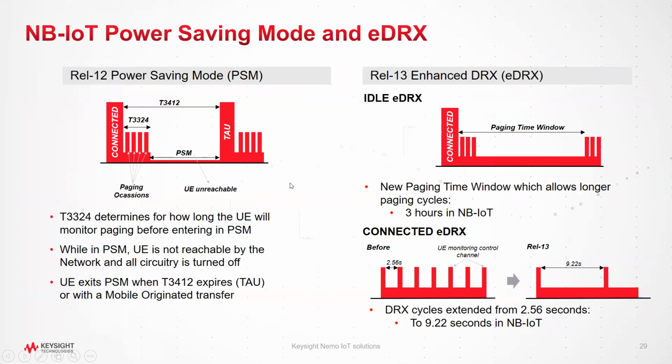Besides that, some other KPIs, some other very important concepts with NB-IoT and CAT-M are your power save modes and your enhanced DRX, or discontinuous reception. In release 12 is what we've seen with power save modes. There is the T3324 timer. That really tells how much time the UE has to page the eNode B, or the base station, before it goes into deep sleep, or into the power save mode, the PSM mode.